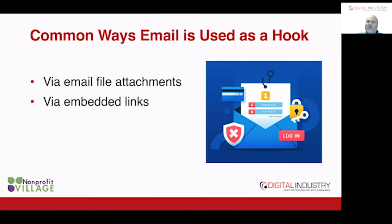Please be aware that just opening an email is not going to, under most circumstances, cause a problem, as it usually takes at least one more step. This is why attackers often include email attachments and embedded links. They use these to solicit the further action required to set the hook.